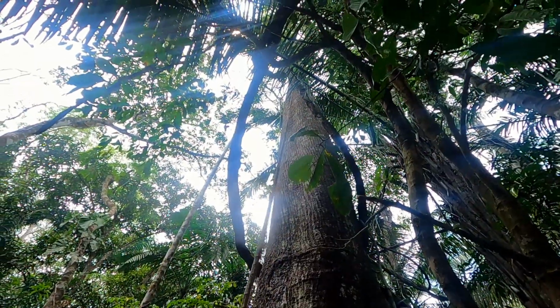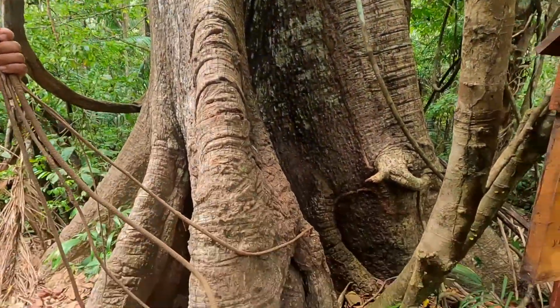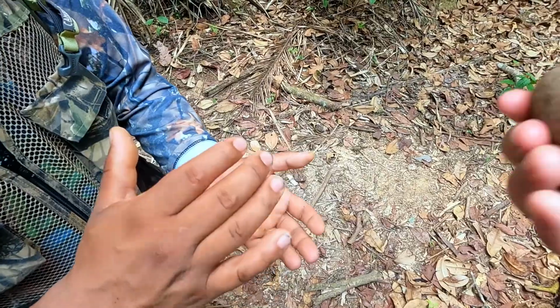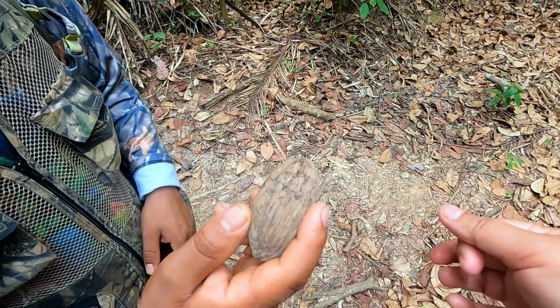But for example, the woodmen cut this tree for construction of houses, tables, boats, because the wood is hard. It's good. It's a huge tree. How old is it? That is 700. Wow. The cost of 1 kilo of the larva is approximately 20 or 30 soles.